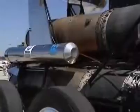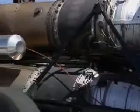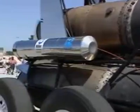The jet engines burn diesel because it's less volatile than jet fuel. The truck burns 400 gallons every mile.